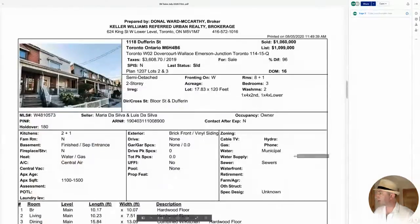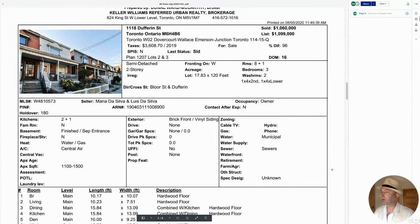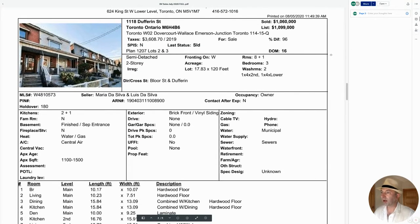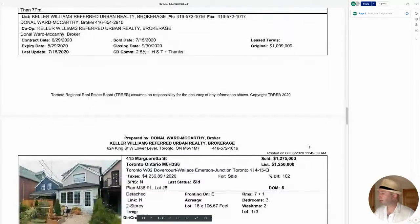So let's dig into the least expensive home. This was a property in Dufferin. Actually, this was our own sale, 1118 Dufferin Street. We sold this for $1,060,000. This property had 3 kitchens, no parking. That was one of the biggest disadvantages with selling this guy. 17.83 foot frontage by 120. So that was the least expensive, one of 6 sales.